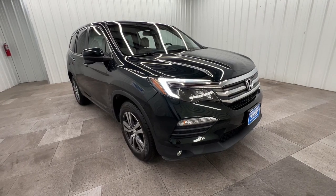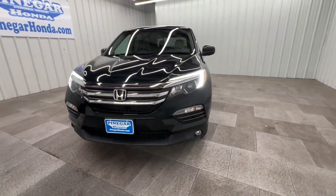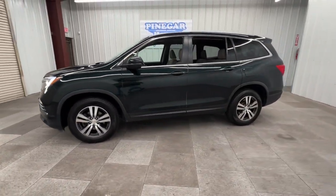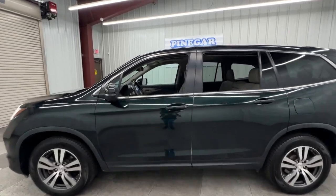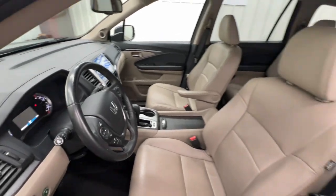Hop into the 2017 Honda Pilot. With less than 60,000 miles on the odometer, this vehicle stands out from the rest. Here's a Honda Pilot, the refined, spacious family SUV that keeps you safe, comfortable, and in command on every adventure.